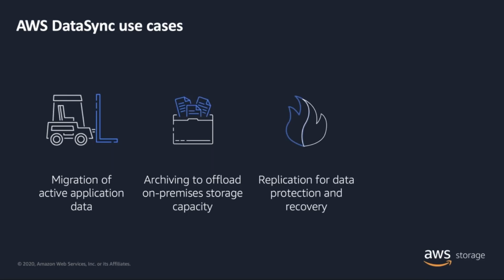A third use case is where customers want to replicate their on-premises data into the cloud for added data protection and recovery in the case of a disaster. This could be a one-time copy, or it could be an ongoing continuous replication.